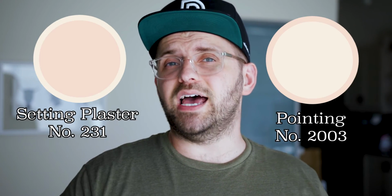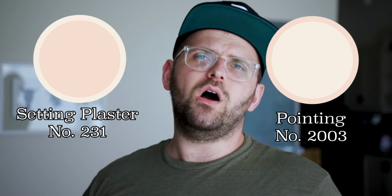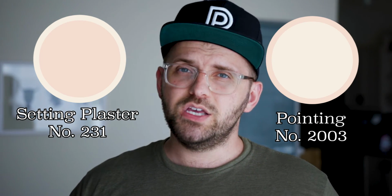If you did want something that's a little more plain as a white because perhaps it's continuing throughout your entire home and you don't want that peachy pinky theme to be too prominent everywhere, then you might be good with Pointing instead, which still has a touch of that peachy quality, but not nearly as much. So it's a much more streamlined, clean approach to your white trim color. Where would I use Setting Plaster?